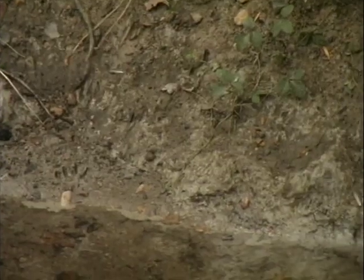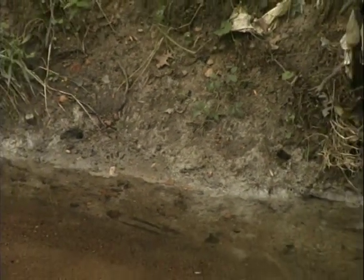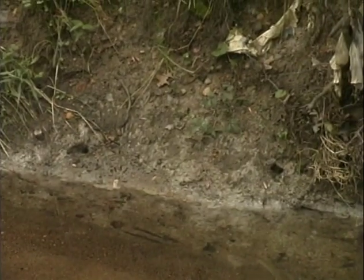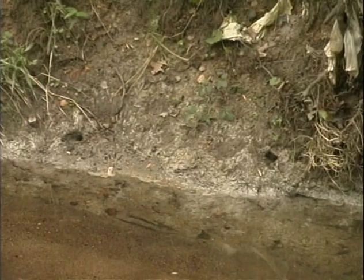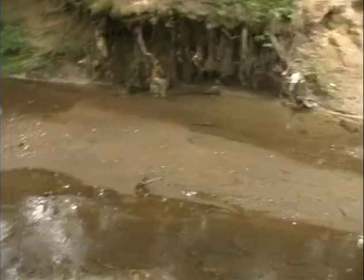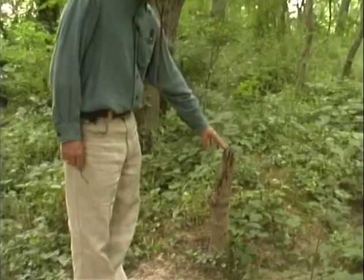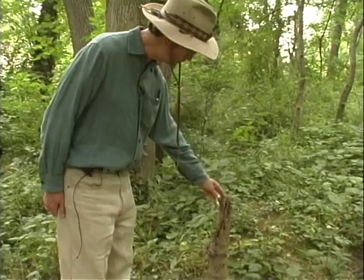Right along the edge of the stream you see a gray clay coming out. It's below the red clay, right at the edge of the stream. And the Algonquins, when they lived here, used to take that gray clay and make pottery out of it. That's a marine clay. To your left over here is a tree that about 5-6 years ago, a beaver had gnawed down.